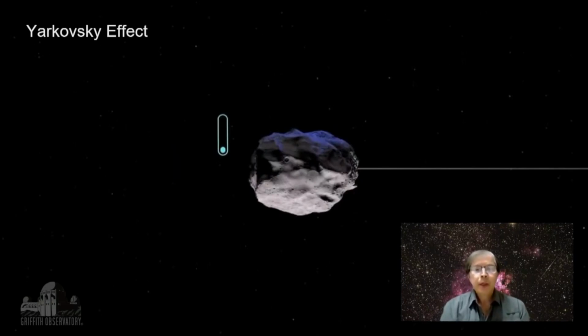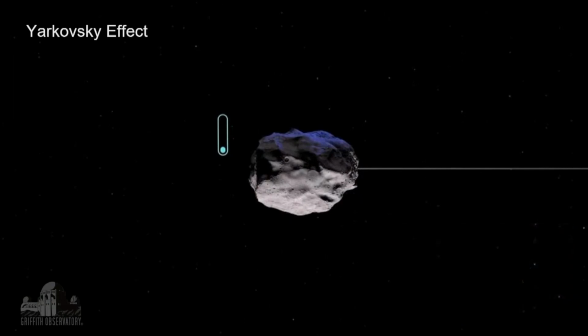Now, for Bennu, scientists have calculated from the data from OSIRIS-REx that this force is equivalent to the weight of 3 grapes. Now, you might think, well, just 3 grapes, that's not much. But over time, and we're talking about tens of years, this effect can be significant, and it will build so much so that this Yarkovsky effect will alter or perturb the orbit of Bennu.